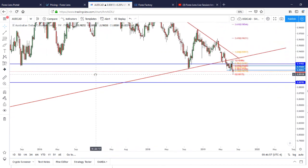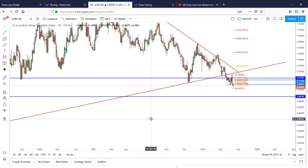So hopefully you did do that for Aussie Yen. Aussie Yen has retraced pretty heavily. It's about 10 pips away from our entry, and we went as far as 45 pips. So you kind of get the idea. There's a real life example why you move stops to entry and you take some profits off the table.